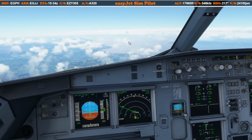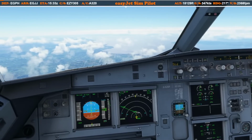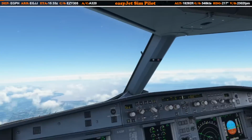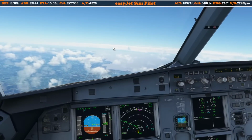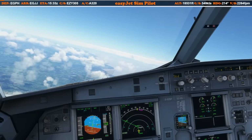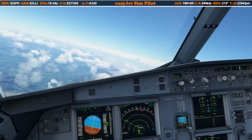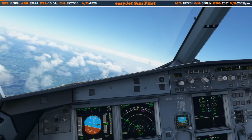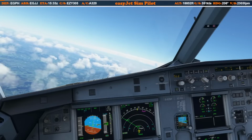So as we're climbing out now, away from Edinburgh, where there's quite a bit of traffic and whatnot, which you clearly heard for yourself, the frame rates just get better and better the higher you go up. That obviously makes sense, as it used to happen anyway, but even better now. That's flight level 190.